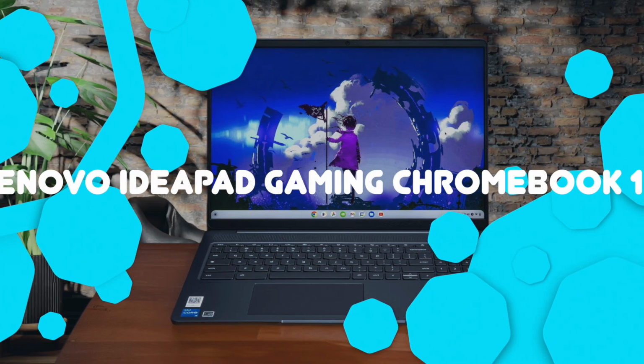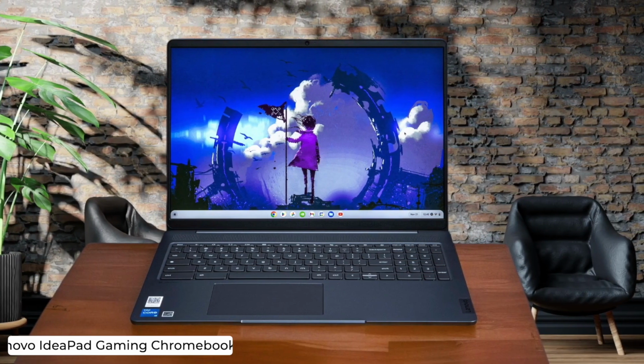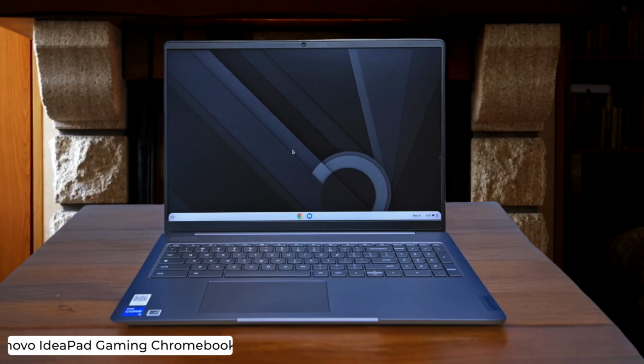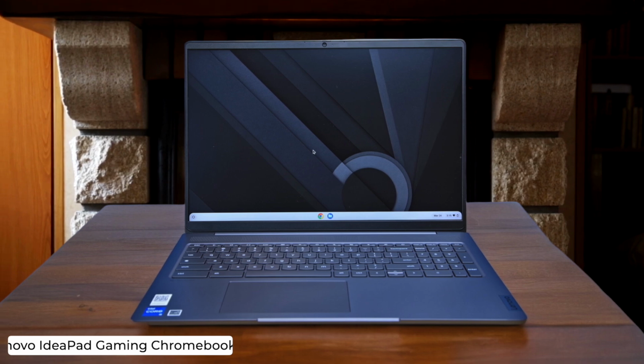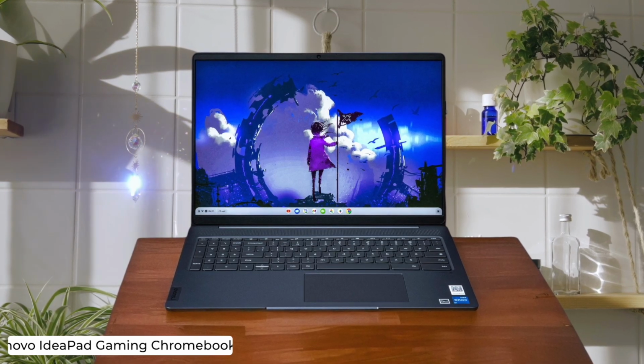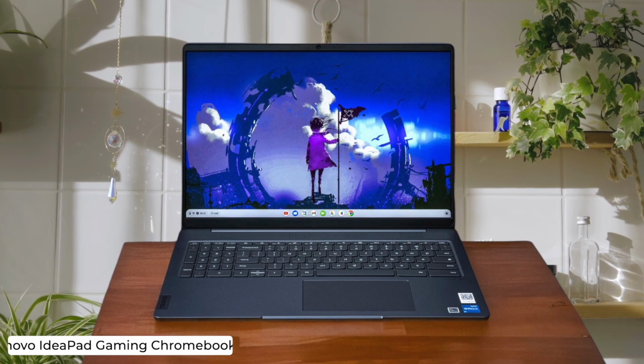Lenovo IdeaPad Gaming Chromebook 16. This chunky monkey sports a massive 16-inch 2560x1600 display with a 120Hz refresh rate that'll make your eyes weep with joy. It's got an Intel Core i5 processor, which is like strapping a rocket to a hamster wheel, overkill for most Chrome OS tasks.